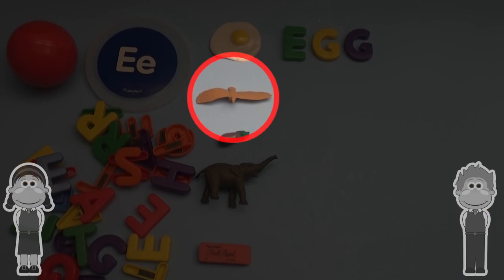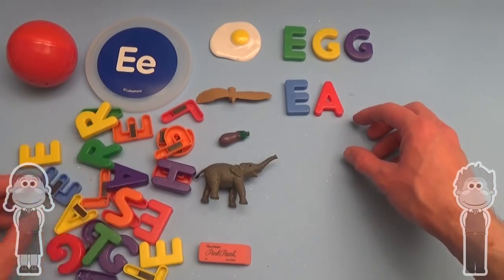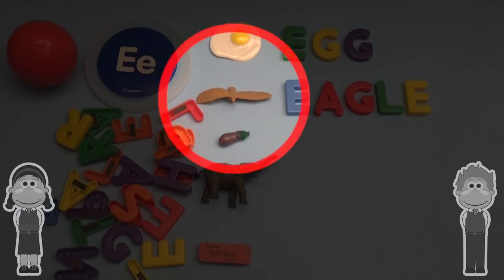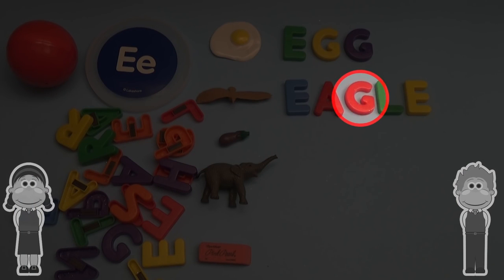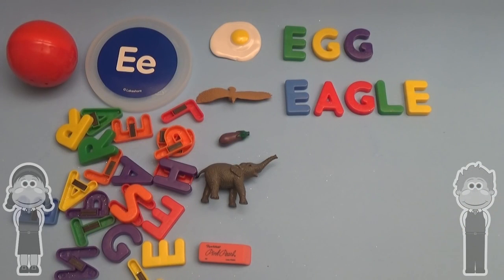And look at this! Let's use the letters and spell it out! Eagle! E-A-G-L-E. Eagle!